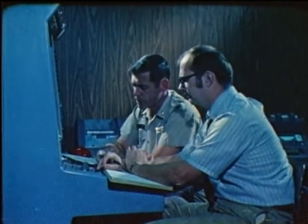Mm-hmm. Tell you what, run a little more footage. I want to show you another problem in here. Okay, see right here, I'm getting slow, and the angle of attack indicator is climbing.